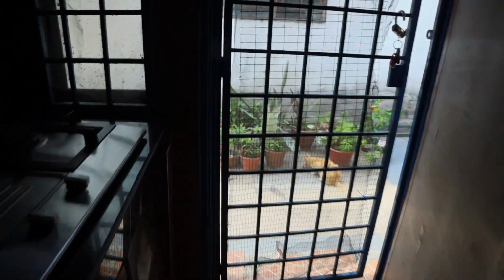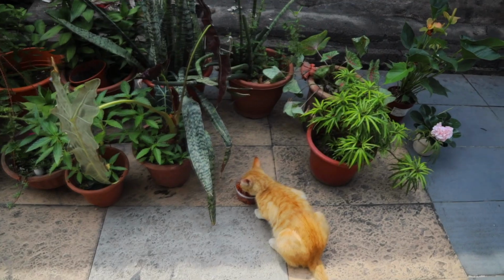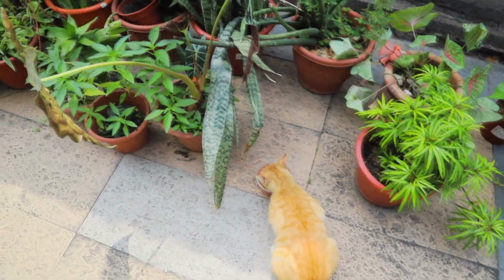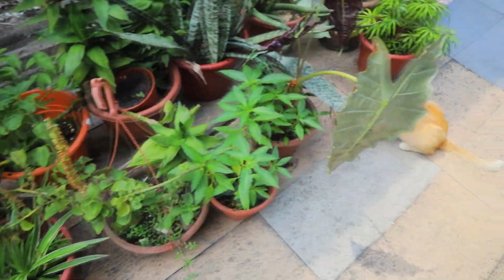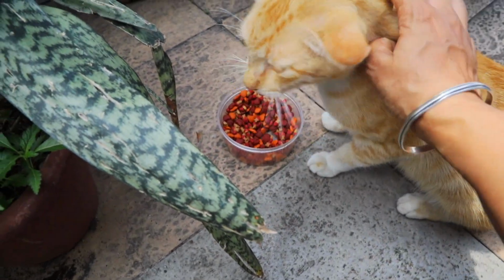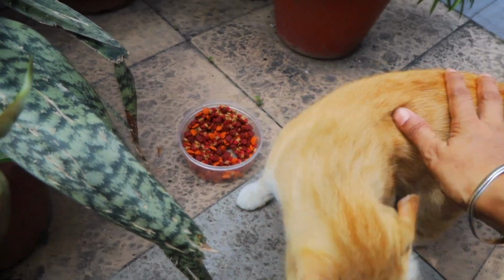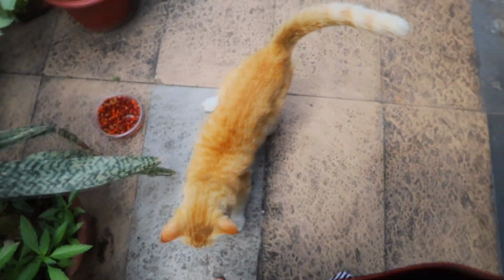And this one, our behind kitchen garden. Giant. And there, my jealous sheep.